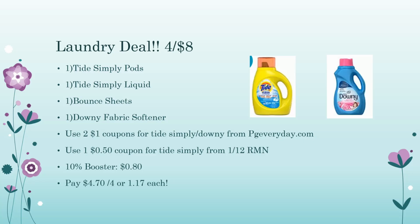With all of those coupons, the 10% booster is going to take off an additional 80 cents. We're going to pay $4.70 out of pocket for 4 items, or just $1.17 each.